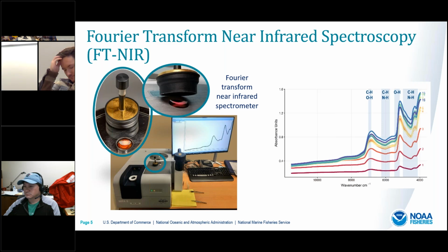And these are just some representative spectra on the right. Each line would be from an individual otolith. The general concept is that as age increases, the absorbance increases. And we do have some more informative areas that are kind of highlighted in this very light blue that's a little hard to see, that correspond to different chemical bonds.